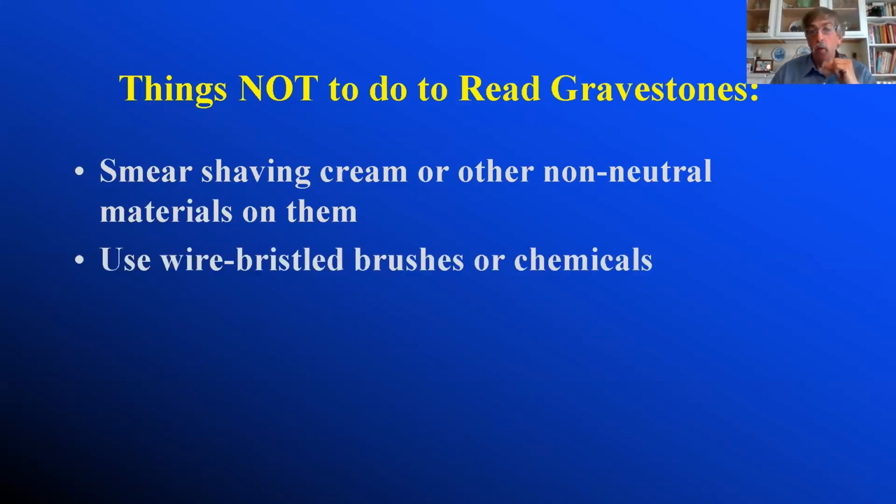Many people want to use wire bristle brushes or strong chemicals. Don't do it. Colored chalk is oftentimes used. Colored chalk is a different material than the stone, and it's not a good idea to deposit a different material in crevices in the stone, because the elements act on that material in a different way than on the stone, and so you tend to widen cracks, get in holes in the stone or small pits, and enlarge them.